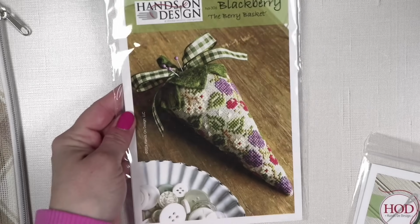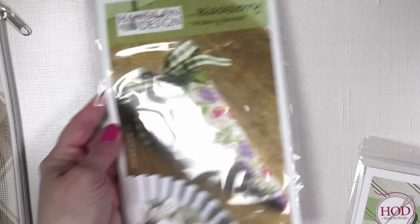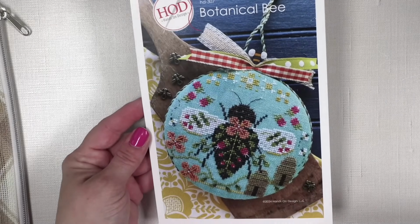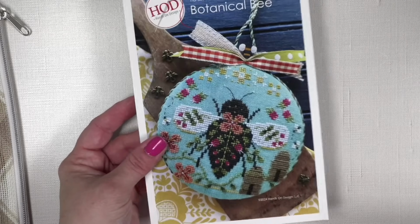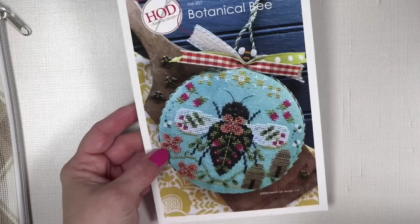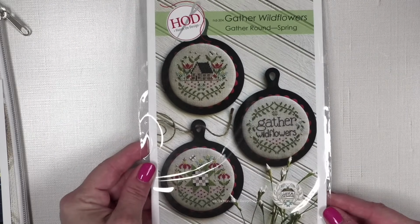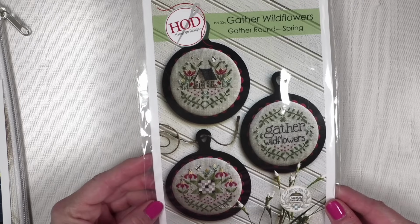I got the Blackberry. I have an idea. I want to do all of the berries. I've been collecting them. I need to get to stitching them. Botanical Bee. I've seen so many of you guys already stitching this. I did already get the fabric from Fabrics by Stephanie to do this. It's Juniper, and I can't wait to stitch that. And I got the Gather Wildflowers rounds that are finished on the paddle by 141 Design.